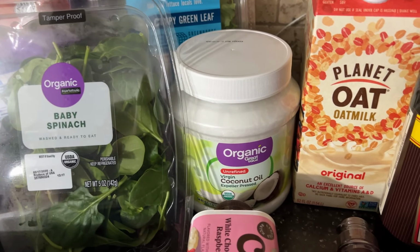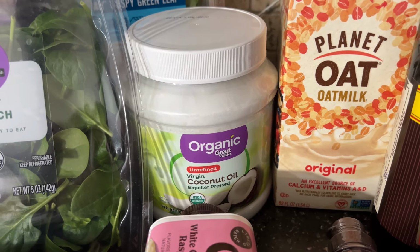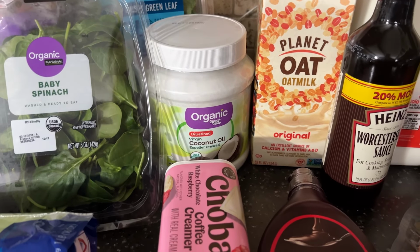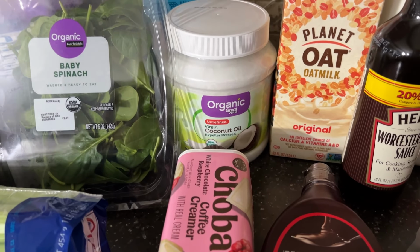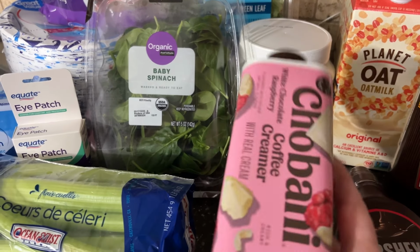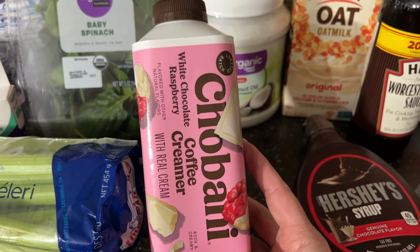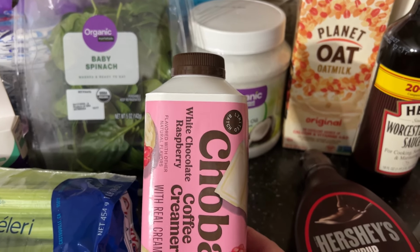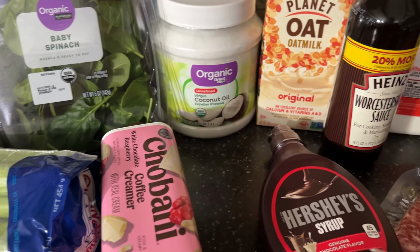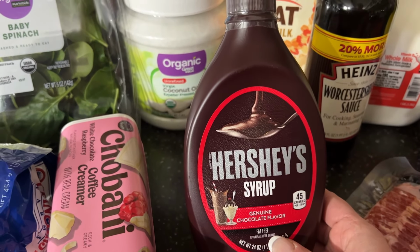Coconut oil, we did need some coconut oil, and that is actually going to be used mostly in my coffee when I can remember. I'm going to try and do the keto coffee. When I can't remember, I did get this delicious Chobani creamer, white chocolate raspberry. They had me with white chocolate raspberry. Gonna give that a shot. Had some kiddos that love chocolate milk.